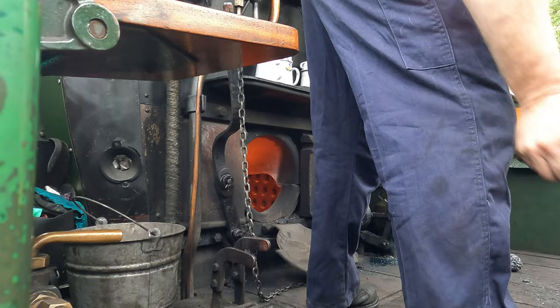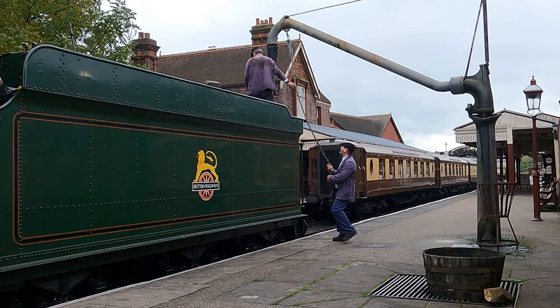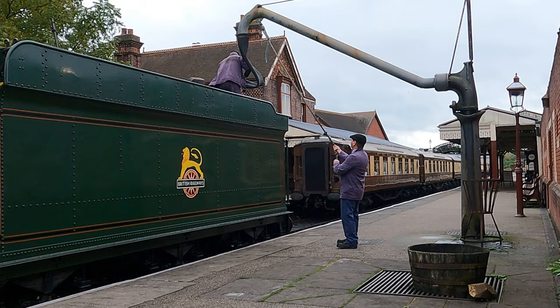Owned by the Quainton Railway Society, I believe, the loco will be staying on Bluebell's rails for another year or so.